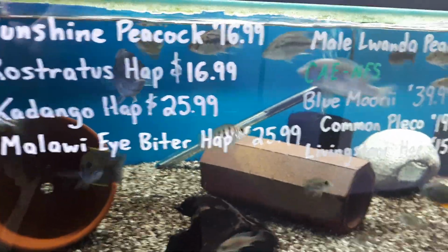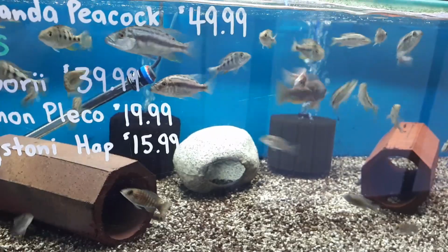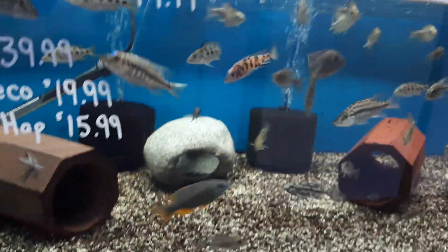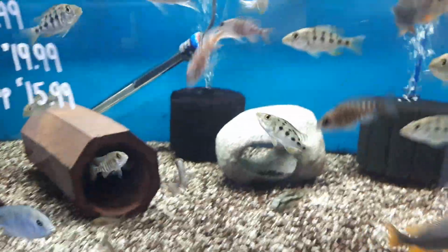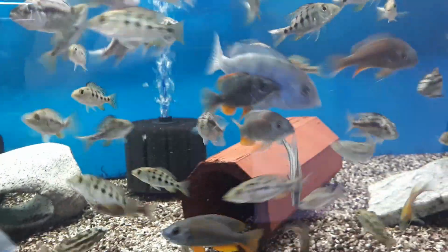Up above we have sunshine peacocks, some rostratus, cadangos, Malawi eye biters. There's a large male Lawanda in here somewhere. Some blue mories and livingstonies. Everybody's hungry, of course.